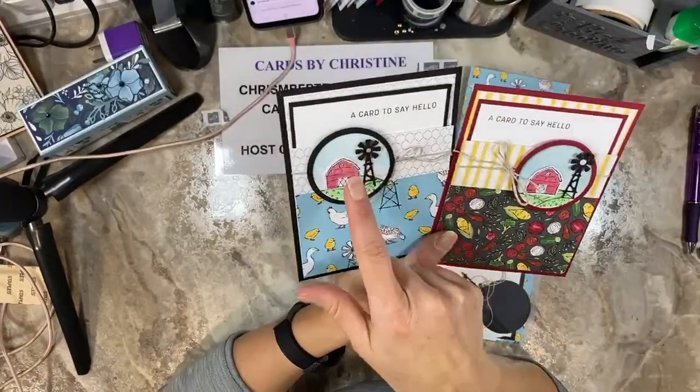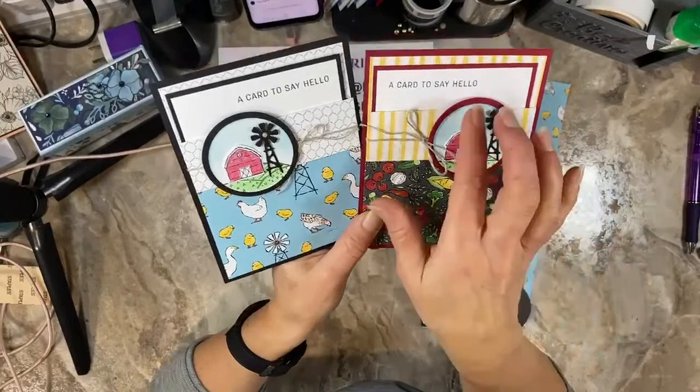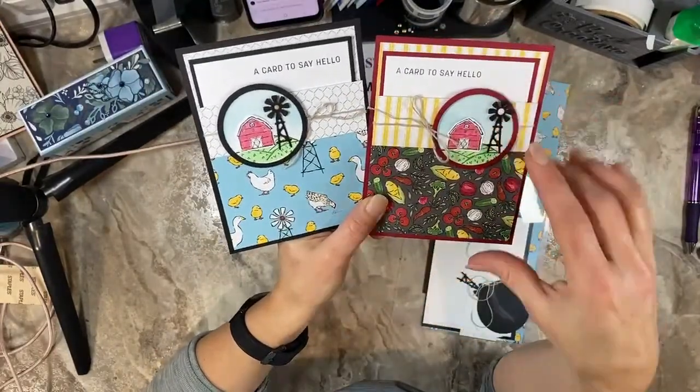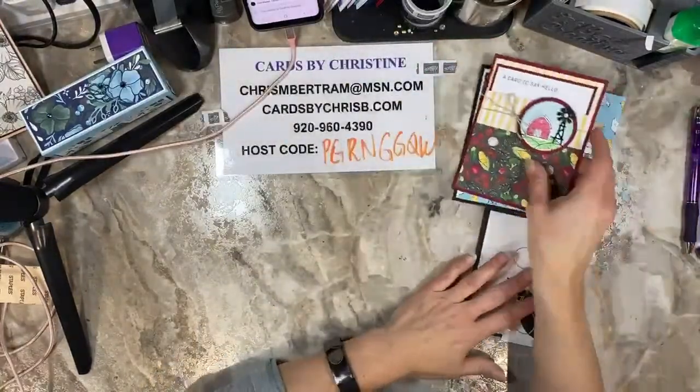So you can see I put the circle over on this side on this card, and I put the circle on this one here on the other side, and then I stamped the sentiment opposite. I personally like it over on this side better, so I think that's how we're going to do it. But I just wanted to show you that you could put it on the other side.